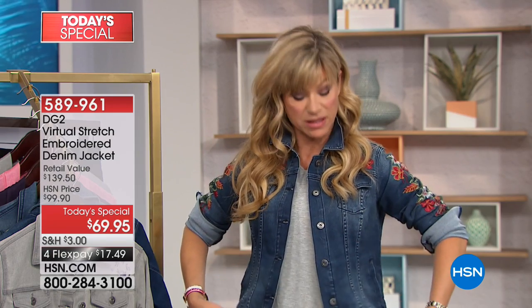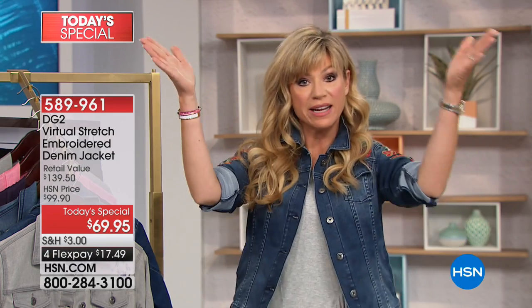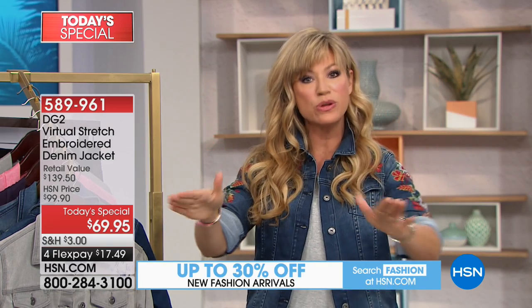You asked Diane to make this a little bit longer. She made it a little bit longer. It has the princess seaming, so it just gives you this beautiful little curve that we're all looking for in a jean jacket. But again, it's the feel, it's the look.